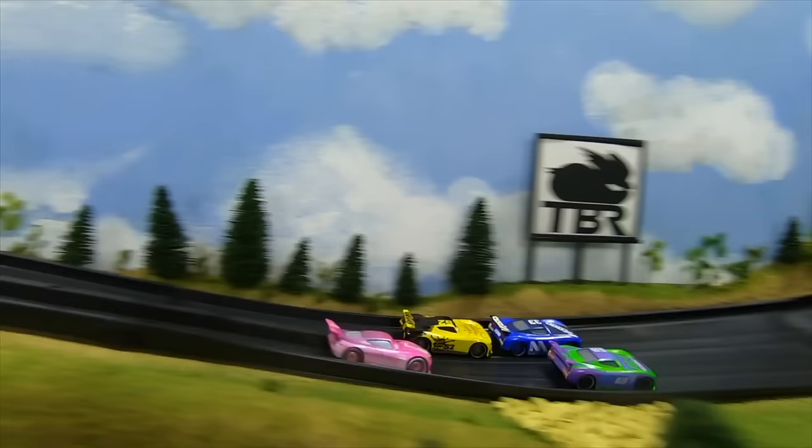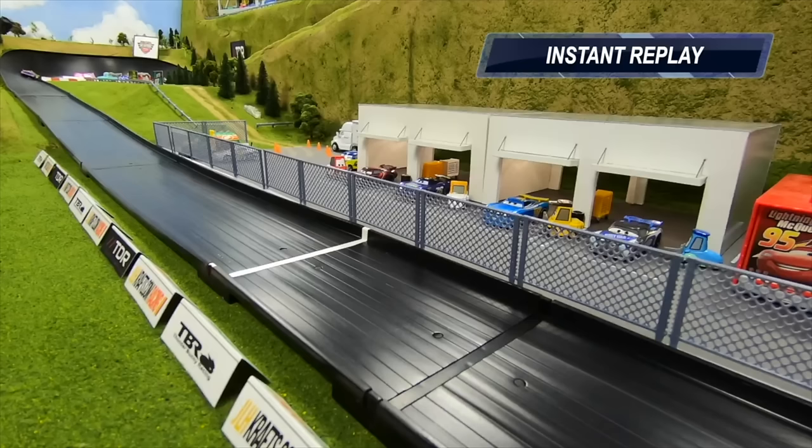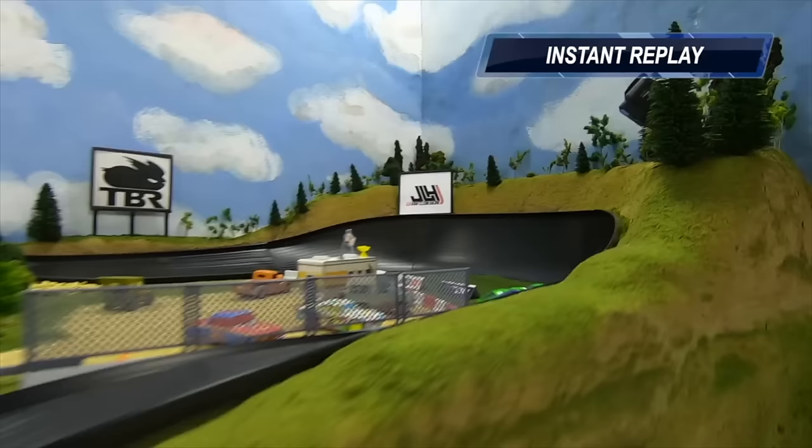Let's see what happens. He's sideways. Contact with the wall. He goes flying through the air, completely airborne. He's able to land the car in reverse, keep it going all the way down the track and take the win. Unbelievable. What a job done by H.J. Hollis there. Let's watch it again.